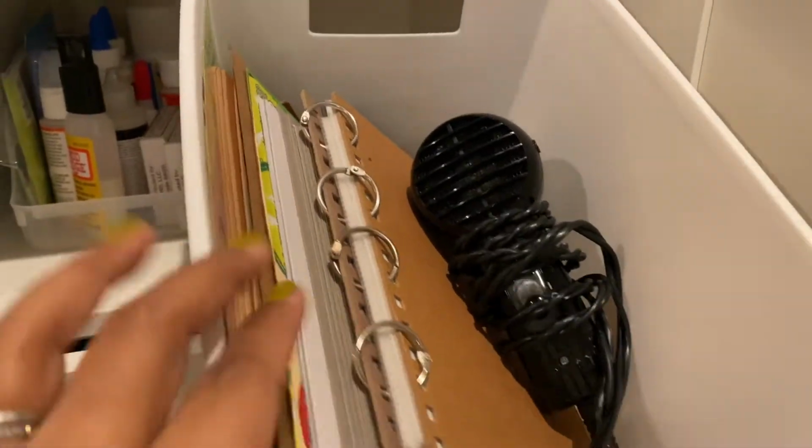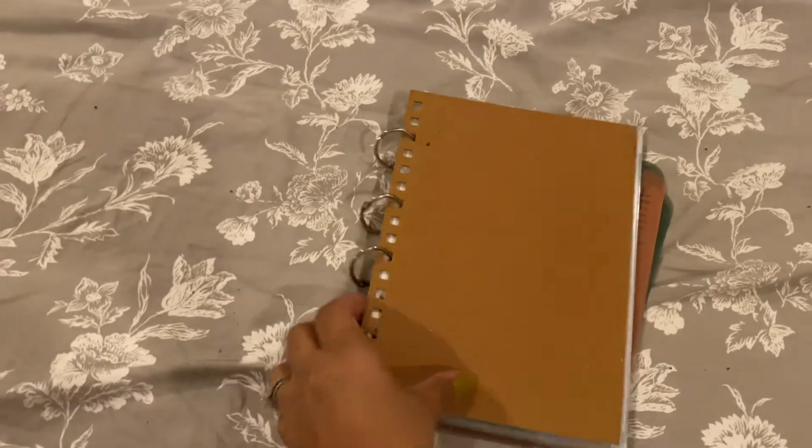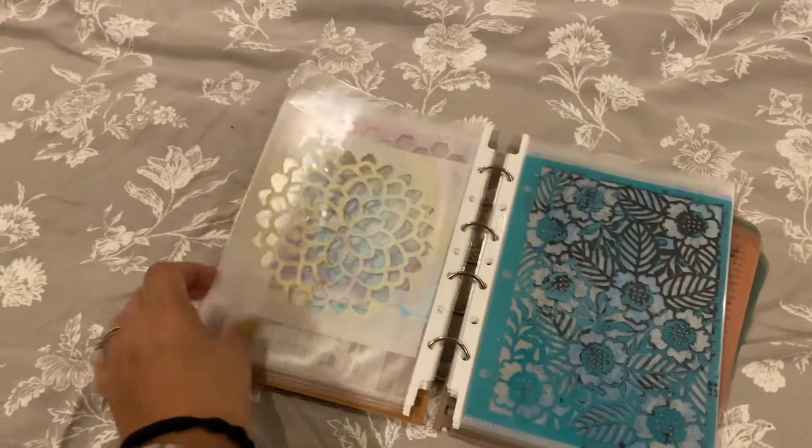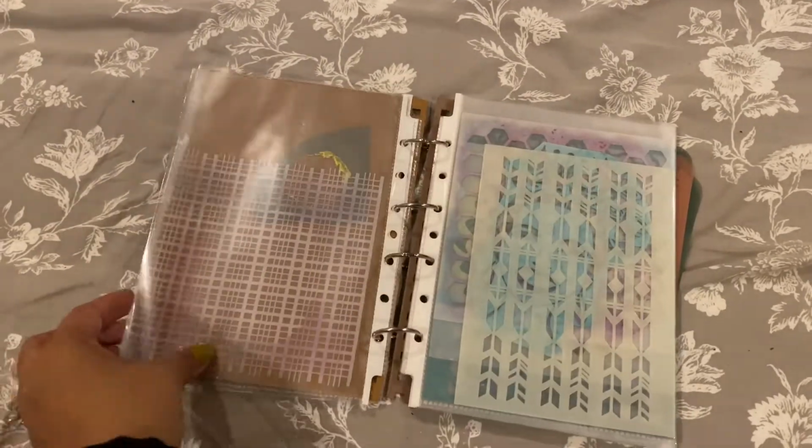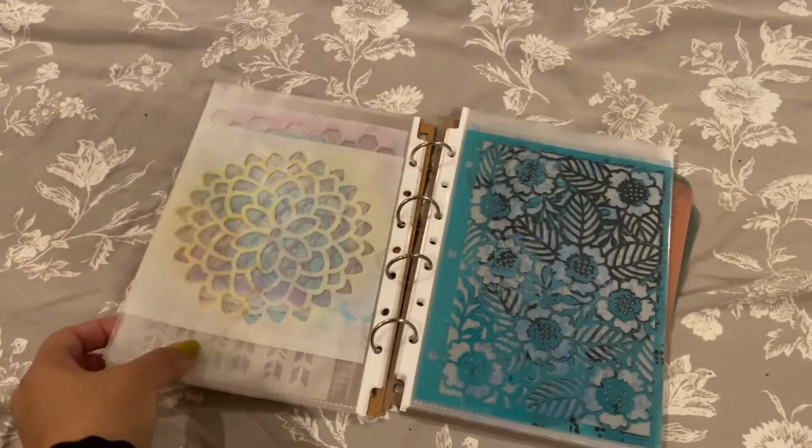And then here I have all of my stencils in this binder. I'll show you that. It's kind of a rinky-dink way that I did it. I just used these things and then some sheet protectors. I mean, it does the job. It allows me to find my stencils easily. One of these days we'll improve that. I need to get another one of those cool binders.